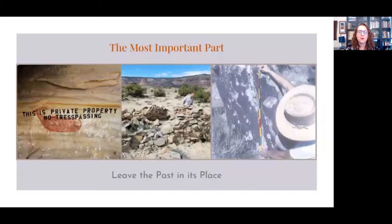The most important part of visiting a site is that we archaeologists keep sites safe. It's actually a part of an ethical code that we all follow, that we'll be good stewards of the past. We won't damage sites. We won't take things, et cetera, and so on. We're just passing through in this life. And these sites have lived longer than us and will continue to live longer than us if we do things right.